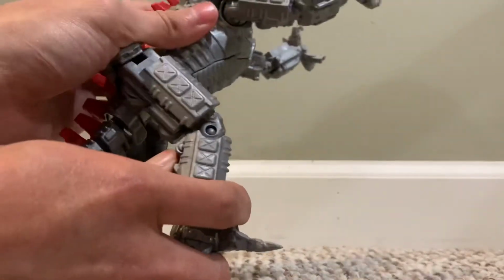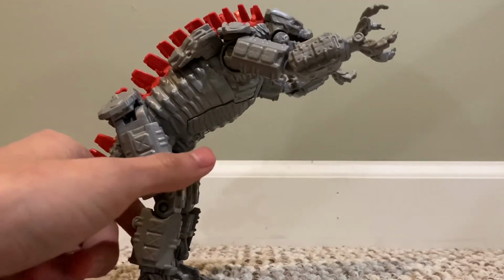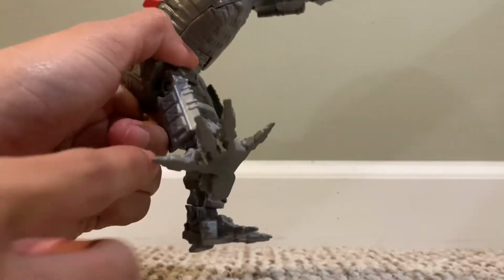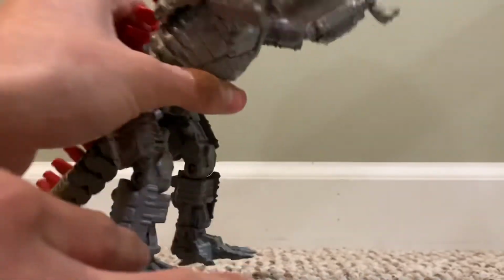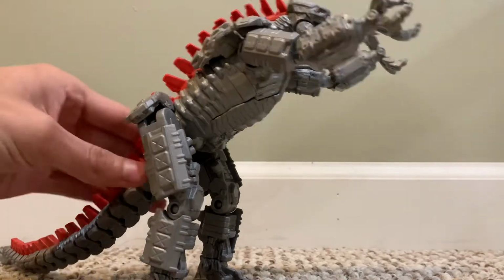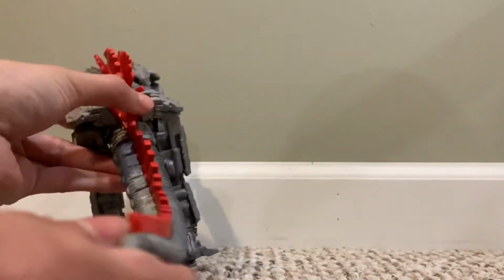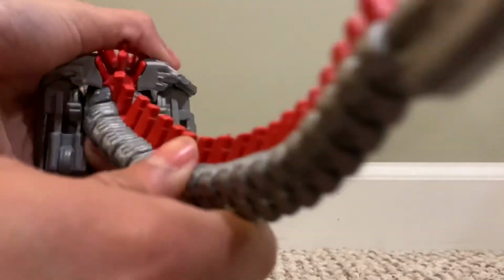Now they do bend here at the knees, which is something none of these other figures have done. I don't know if that's a good thing or a bad thing. His feet do turn. They'll go all the way around, just like that. They are kind of loose, if you ask me. I don't know, it could just be this one figure I have. And his tail will move a little bit, like through here. You can kind of bend it, and it will do a nice side to side.